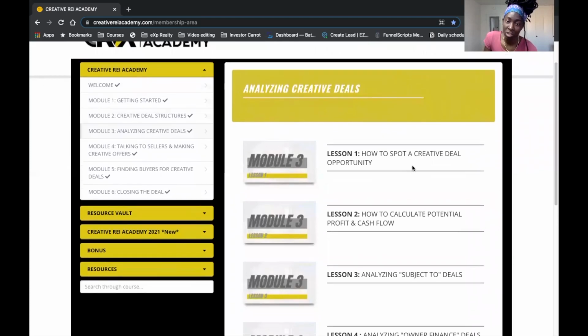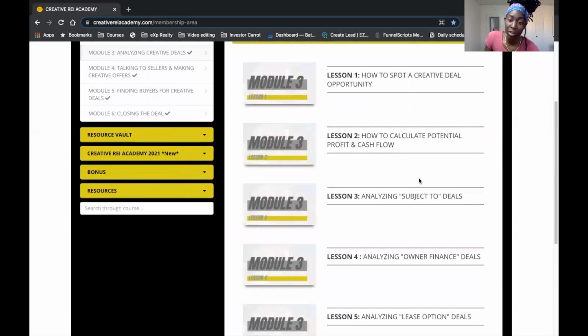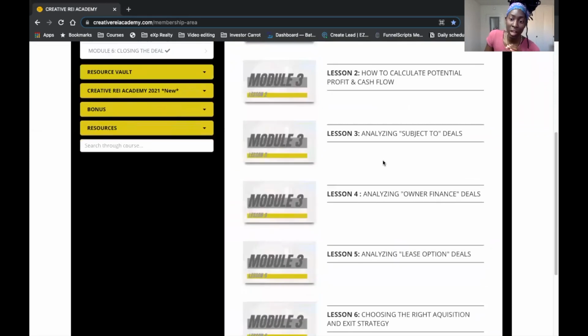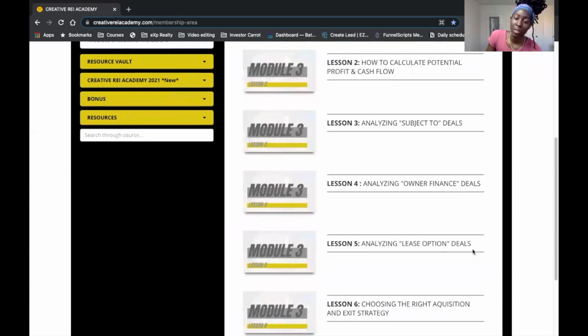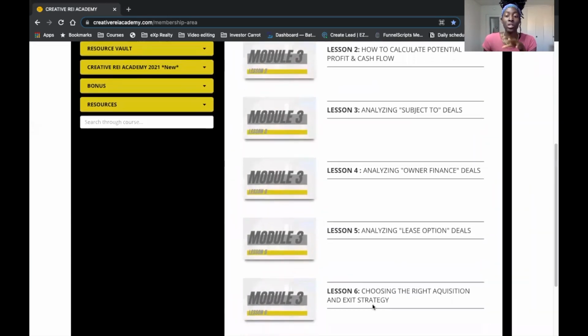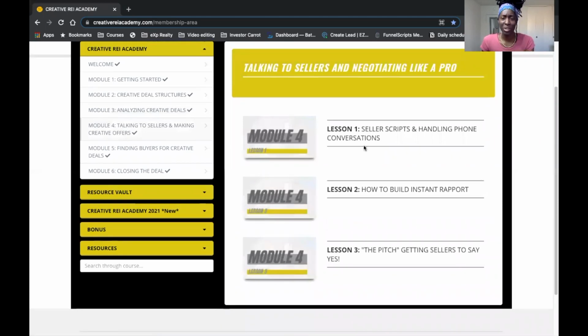So module 3 has, basically, how to analyze creative deals, how to find a creative deal, how to calculate the profit and the cash flow, and figure out your exit strategy. Then he goes over how to analyze subject-to, owner financing, and lease options, and figure out what the best strategy is, because there are a lot of different strategies that he sometimes uses together in different ways. So you have to be able to identify which acquisition and exit strategy is best for the specific deal.